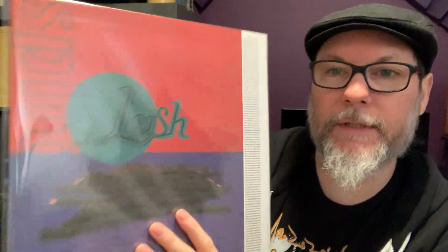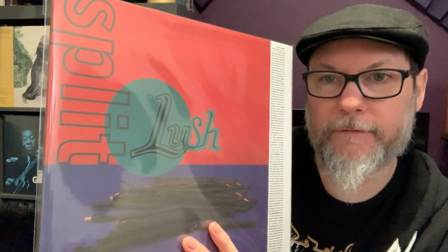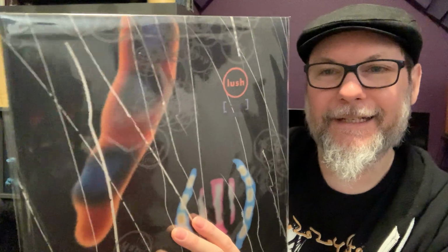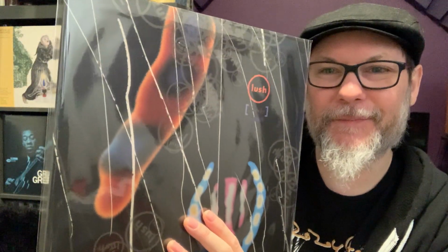It's so great to have Split, because that one was so difficult to find, and in some ways this is my favorite Lush album. But Spooky, classic, produced by Robin Guthrie of the Cocteau Twins. I saw them on the tour for this album back in 1992. So definitely check out Lush if you're unfamiliar.